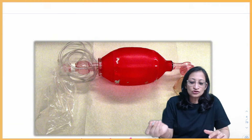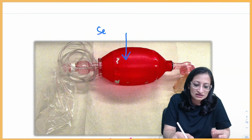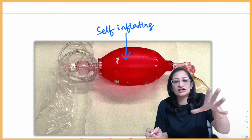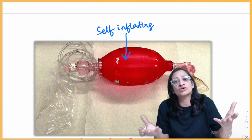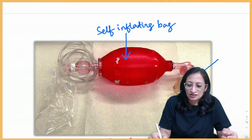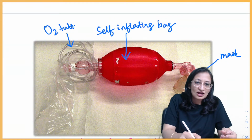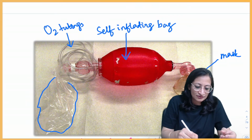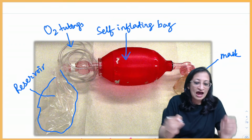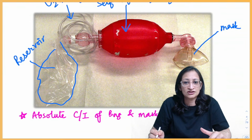Very good. To be more precise, it is a self-inflating bag and a mask. Why do you call it self-inflating? When you squeeze that bag and release it, it gets inflated on its own, irrespective of whether you connect it to some oxygen or gas or not. It has oxygen tubing, which you can see, and there is this reservoir. Can you appreciate this bag-like thing? This is a reservoir. So it is a self-inflating bag and a mask with oxygen tubing and reservoir to deliver positive pressure ventilation. We need to know that.